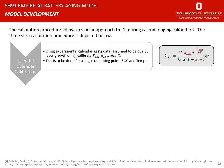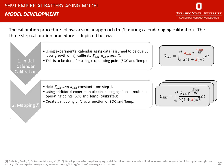A new calibration approach was developed for the staging model. First, experimental calendar aging data is obtained at a single operating condition of temperature and state of charge. The new equation for capacity fade due to SEI layer growth is calibrated to this data to obtain KSEI, ESEI, and chi. Next, KSEI and ESEI are held constant from step one, and chi is calibrated at additional battery operating points as a function of state of charge and temperature. This allows us to build a mapping of chi.